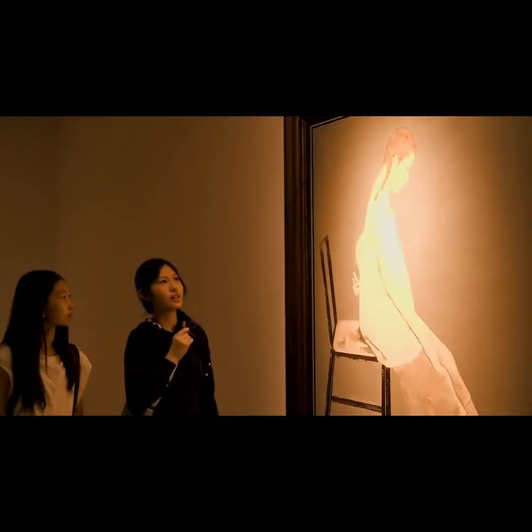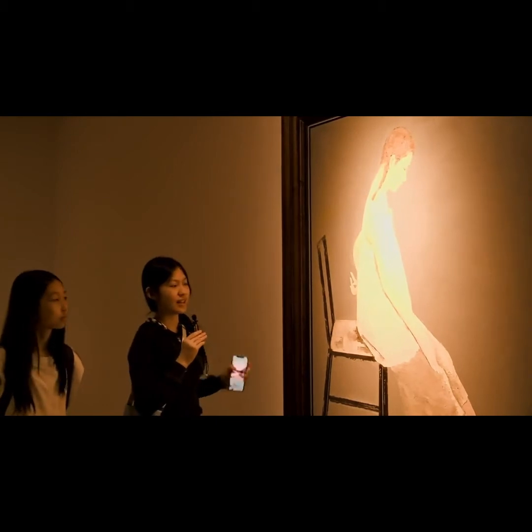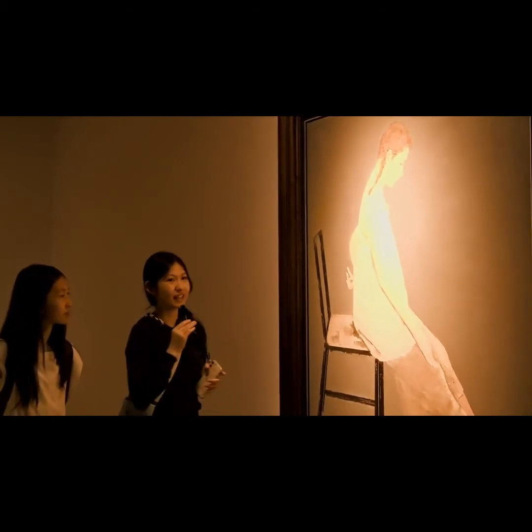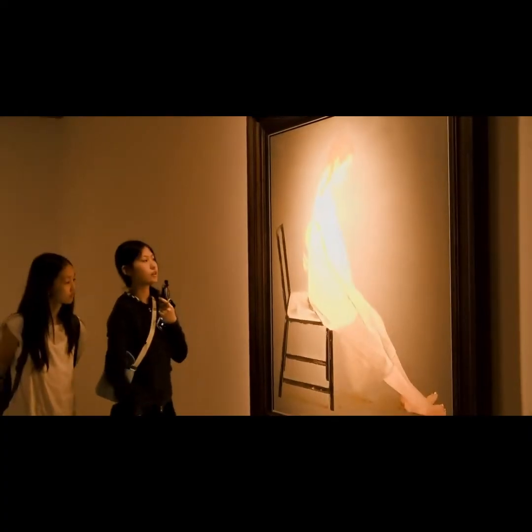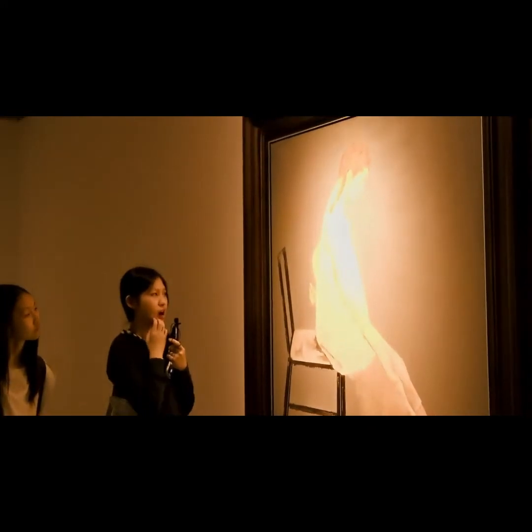Okay, so this is the painting. Actually, I think my favorite painting in this exhibition. I think what really drew me to it at first is her elegance that I think is not really seen in the other works. Her elegance is very obvious in different ways.